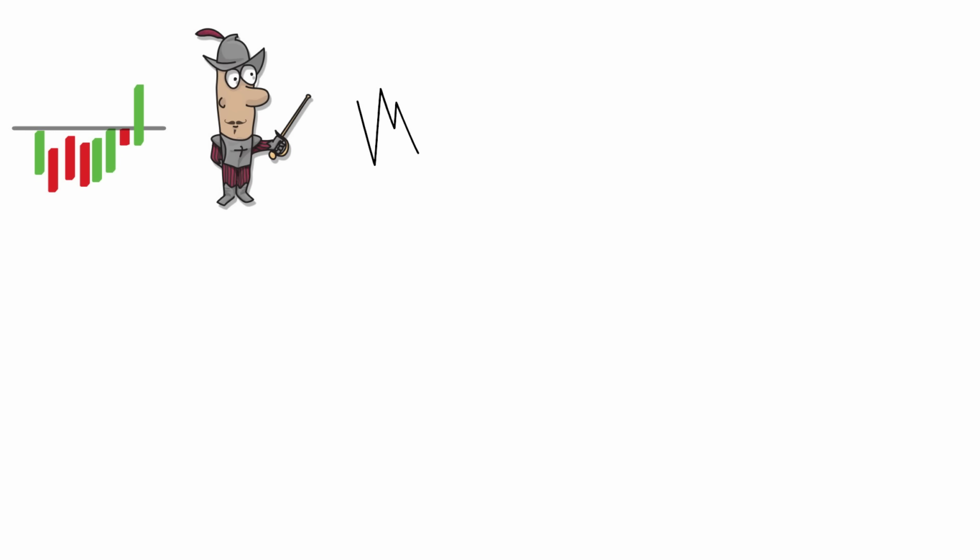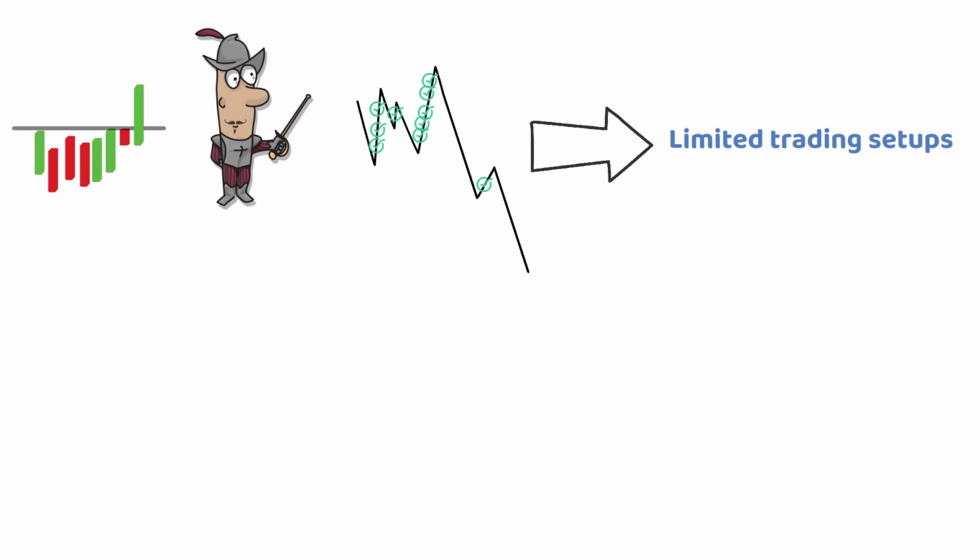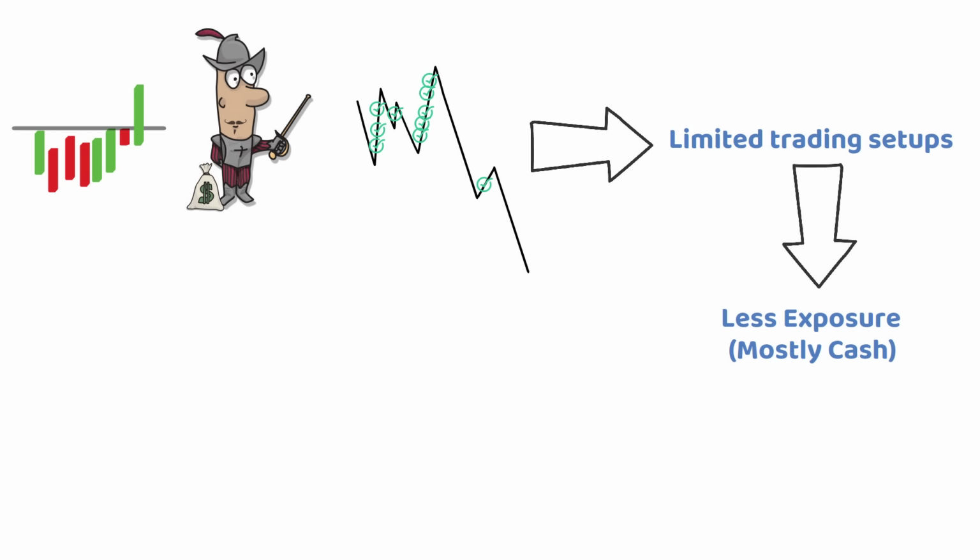Progressive exposure is especially helpful if you're a breakout trader like me. As a breakout trader, I have a natural defense in hostile markets, simply because volatile or downtrending markets don't present many trading setups. Therefore, by default, in the absence of trading setups, we will naturally have less exposure and be mostly cash during poor market environments.